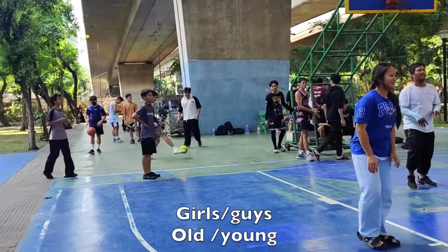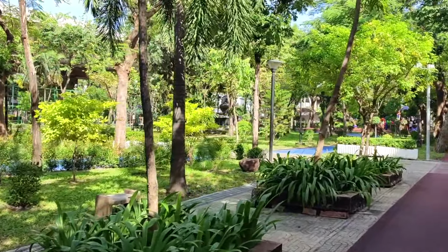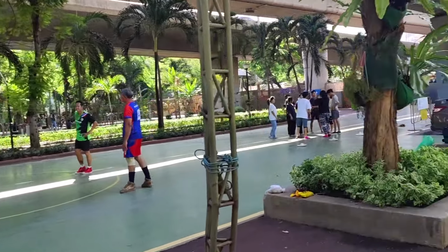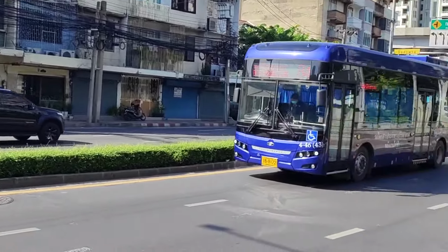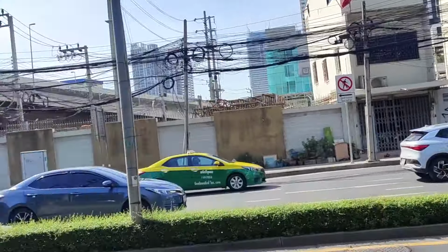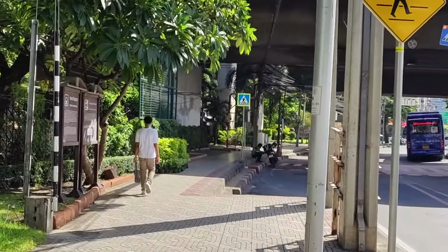Here's one of the big differences between this park and, say, one of my downtown Vancouver parks or many in North America. There's no tents all over the place. Go figure. Fantastic use of urban space. Okay, coming out of the park, there goes the SkyTrain. So coming out of the park, you can turn right to go to Icon Siam. It's less than a 5 minute walk. Or you can go left to our hotel of choice. Just a couple minute walk.